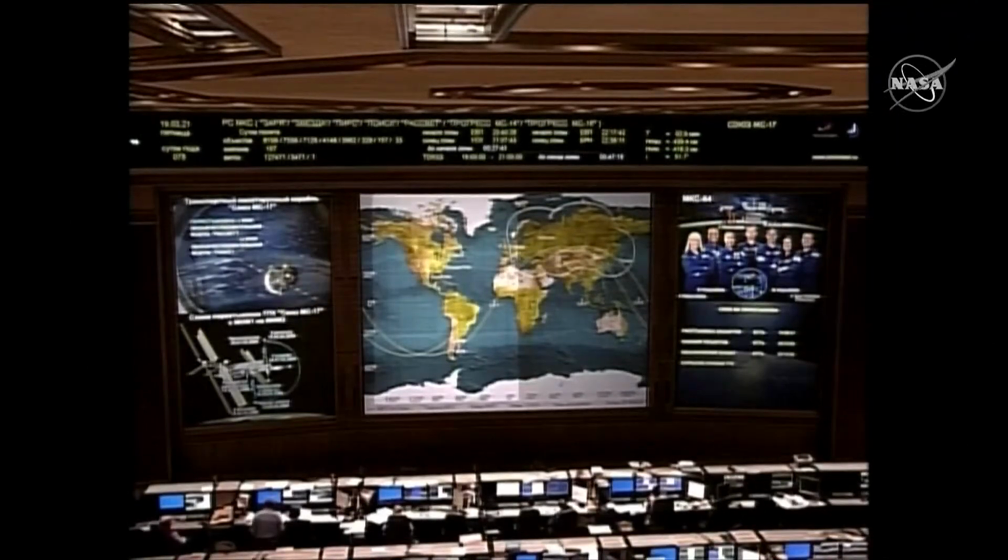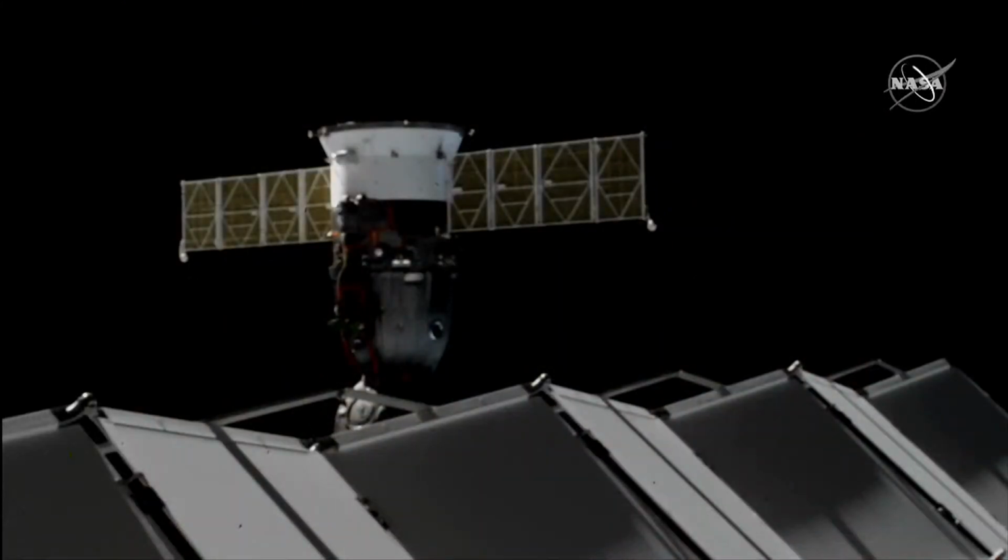Congratulations with the successful docking. RHT and THC controllers to neutral. Deactivating. The 8 command. 8 command selected. Contact confirmed at 12:12 p.m. Central Time, 1:12 p.m. Eastern Time, as the International Space Station and the Soyuz MS-17 were flying over the South Atlantic, east of Argentina.